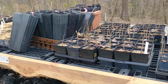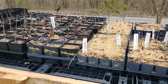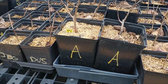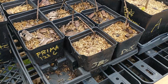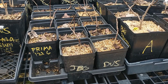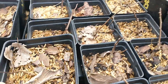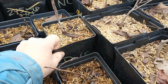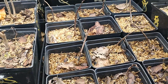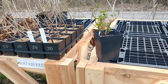Alright, these are all of the pawpaws. Here's the pawpaw table. Most of these are seedlings that will be grafted onto. But we do have a fair amount of Atwood grafted pawpaws in the gallon pots there. This tray here is all grafted pawpaws. Davis, Jerry's Big Girl. I don't know what Prima 121.6 is. Darren, these are Darren's babies. There's a fair amount of different varieties here. That's another Davis. I think there's a lot of Davis. Jerry's Big Girl. And then more seedlings.